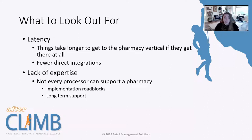Then there's the problem that there are a lot of processing representatives out there, and to put it simply, not everyone can support a pharmacy. I know that they'll tell you they can. I know they'll tell you they probably worked with RMS before. They probably haven't. But you probably get solicited by processing reps on a regular basis.